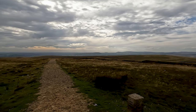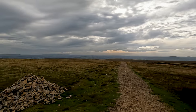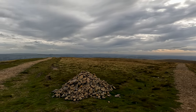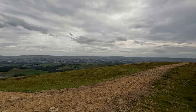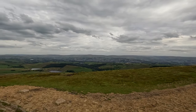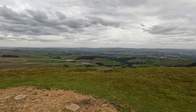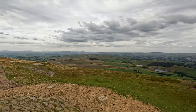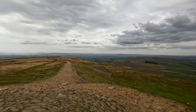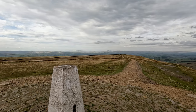Out to the west on a clear day, you can see out to Blackpool Tower and then around to the Snowdon Range. A bit closer to home, the Upper and Lower Black Moss reservoirs can be seen down below. Then around over the next path, you can see the Yorkshire Three Peaks, and then a distant outline of the Lakeland Fells.